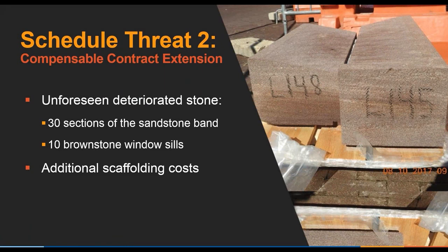Schedule threat number 2 was a compensatory contractual extension for unforeseen conditions: the unforeseen deteriorated stone of 30 sections of sandstone and 10 sections of brownstone windowsill. This was a scream out loud that this was a deficiency that was going to cause us a major delay. Additional scaffolding cost was basically there, not to be overlooked.